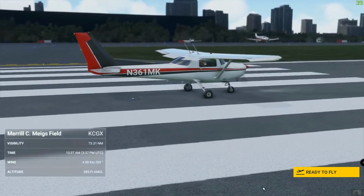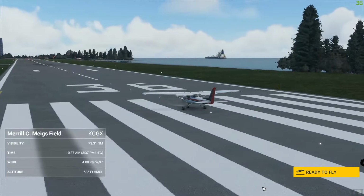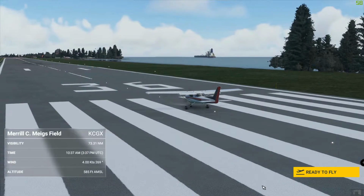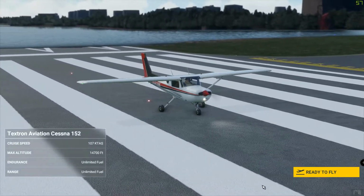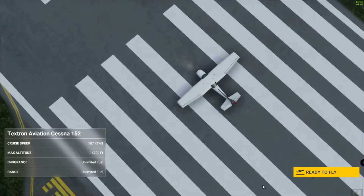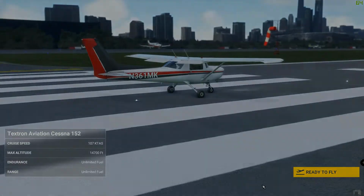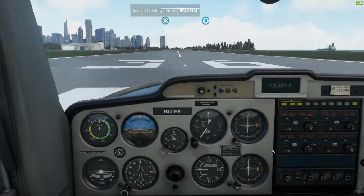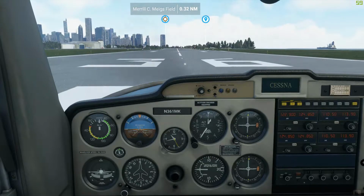It looks pretty good. It really does. I was really surprised to see it come out this quick. They did a fine job on it. Using a Cessna 152, and I'm going to stay inside the cockpit to make it kind of feel like a real plane instead of riding on the outside for a change.